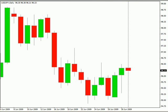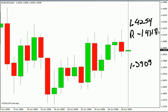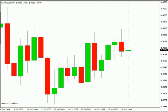Now, switching to the Euro-USD pair, this particular pair closed down today. It's moving sideways, biased to sideways. Look for this pair to potentially move as high as 142.54, possibly as low as 139.09. Look for some resistance around 141.18 and look for some support around 139.82 in this particular pair.